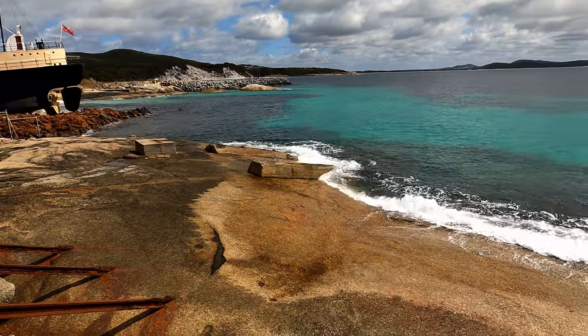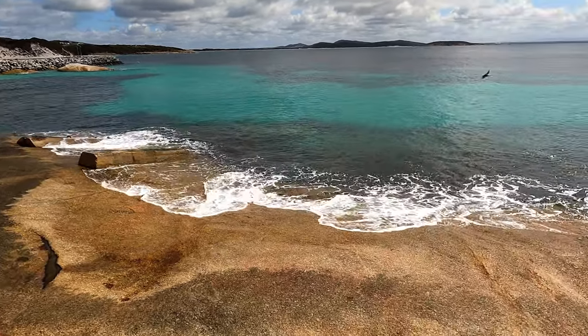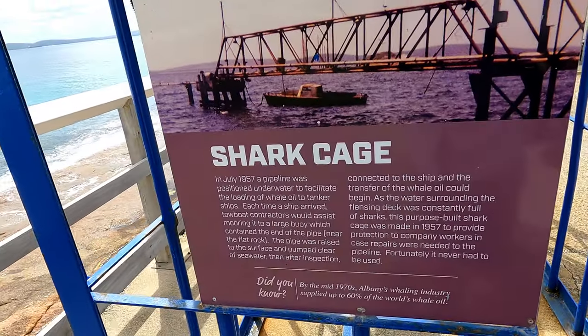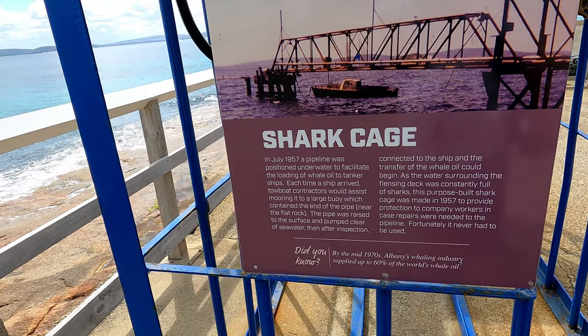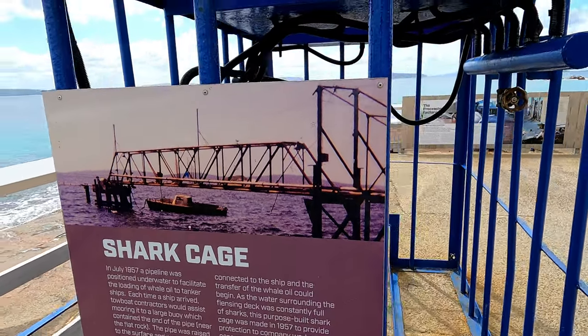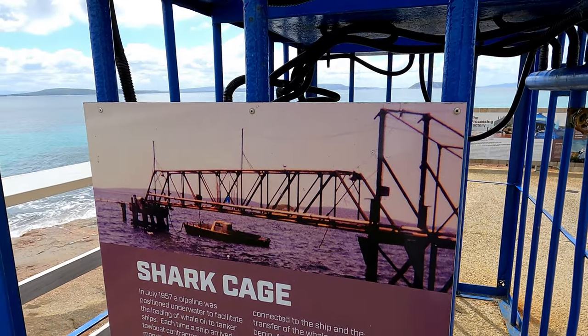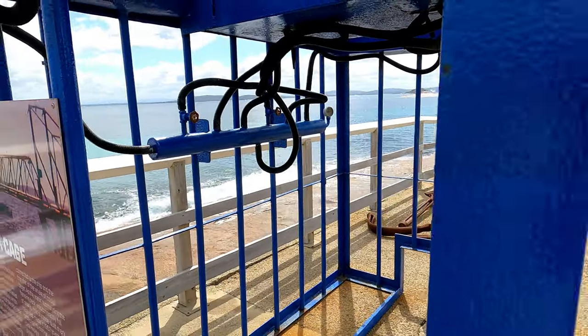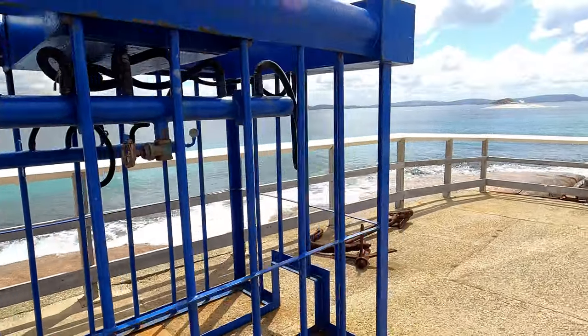Look at that. I actually just want to jump in with a swim. By the mid-70s, Albany's whaling industry supplied up to 60% of the world's whale oil. So they built this shark cage in case they needed to make repairs to the pipeline that would transfer the whale oil out to the ships.